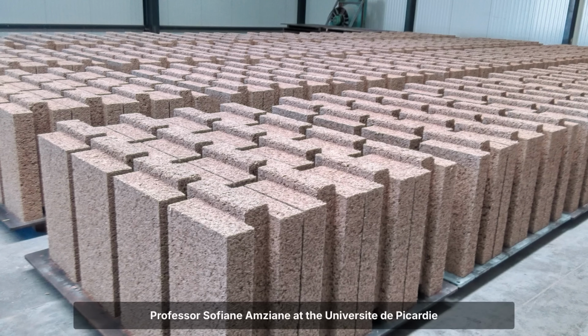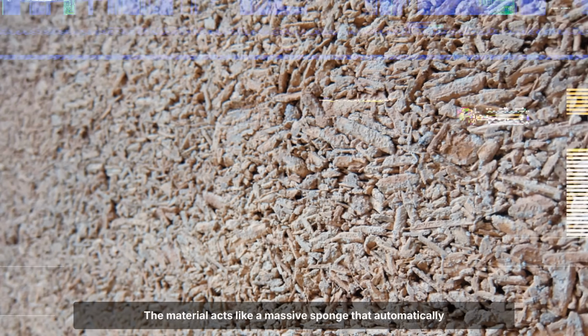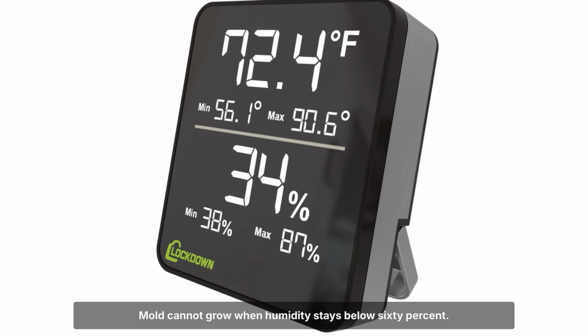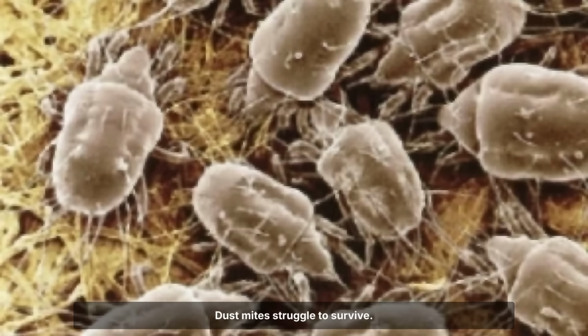Professor Sofiane Amzian at the Université de Picardie discovered that hempcrete walls could absorb and release up to 596 kilograms of moisture per cubic meter. The material acts like a massive sponge that automatically regulates humidity without mechanical assistance. Mold cannot grow when humidity stays below 60%. Dust mites struggle to survive.